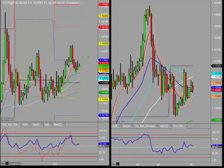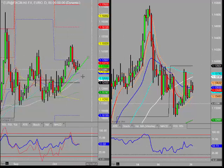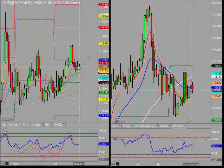Looking at the euro dollar first, and as you can see here, yesterday it gave up quite a bit of its gains and put in this sort of shooting star type pattern. It could even be referred to as an inverted hammer, but the way it's set here, it does look a little bit weakish. You can draw a trend line across the lows here, and there's a trend line across the highs, of course, as well.